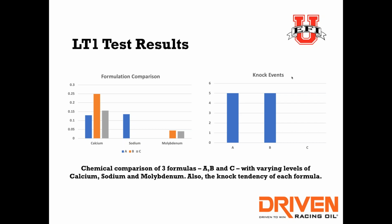A good example, and we've seen this in the last year or so since we started talking about this, is a pretty common thing: a guy has a 2016 Camaro with an LT1 engine in it, and he decides he wants to put a supercharger on it and long tube headers and tune it up, and he's going to go to the drag strip some. Well, now in his mind, he's got a race car. So what does he do? He goes down to AutoZone or wherever and grabs some racing oil off the shelf. The problem is the racing oil off the shelf at AutoZone has a ton of calcium and a ton of sodium in it. And so he puts it in and it has LSPI and blows the engine up.